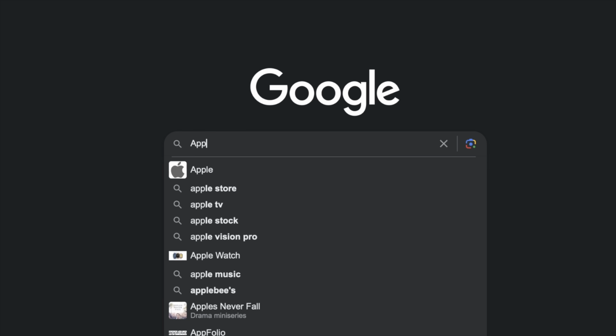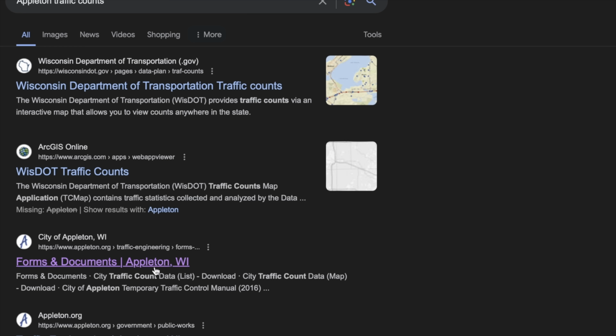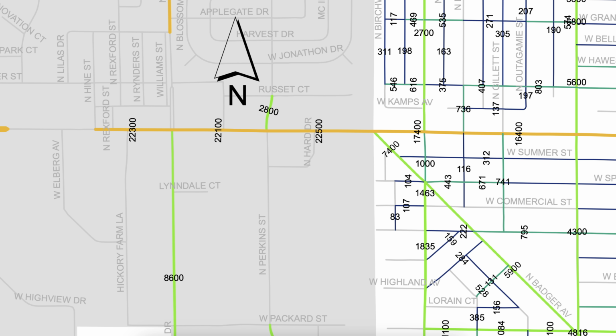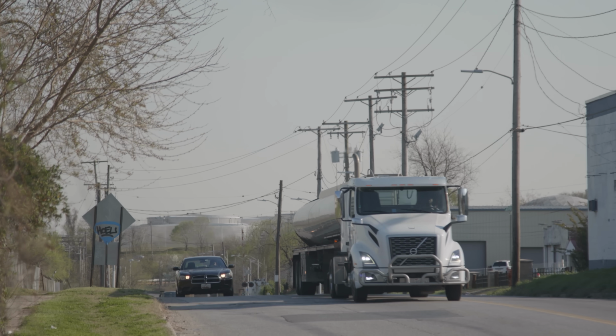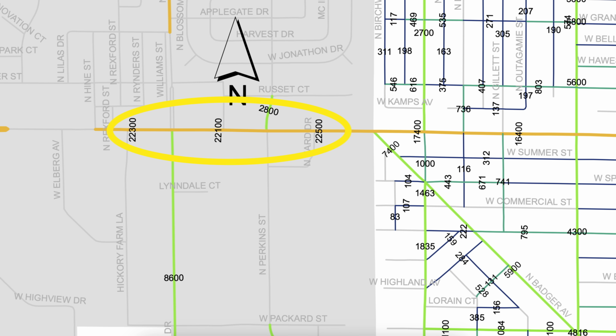The second piece of information we need are the traffic counts, the number of vehicles that pass by this part of the roadway every day. Local governments will often have this. You can just Google your city name and traffic counts. A lot of the times you'll get a map. The map will have numbers on it, and those numbers are the average annual daily traffic. It's basically the average number of cars passing through the corridor at that location in a day. It looks to be around 22,000, which is pretty typical for a street of this size.